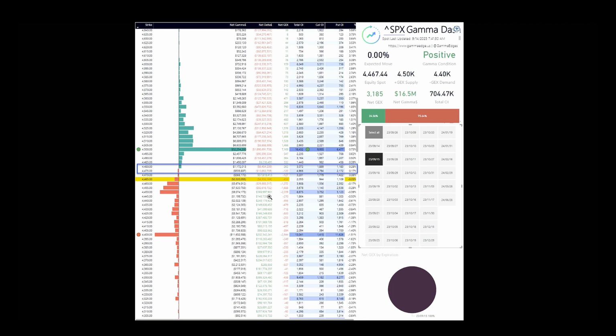Not really anticipating us to get down to 4,400 because of the in the money calls supporting us here. But again, a significant amount of in the money puts above us. So again, making headway to the upside will most likely be limited and dampened pretty significantly unless we see a total erosion and structure change of this heading into Friday.